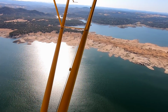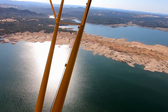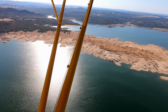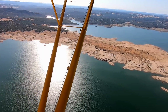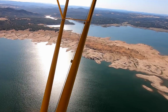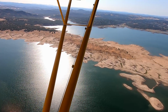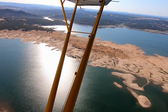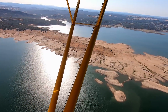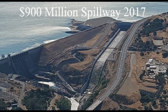Now here at Folsom Dam, they've done some wonderful improvements to the spillway at Folsom Dam. And this is a feature that's going on with a lot of these reservoirs here in California, is improvements to the ability to control the water at the reservoir. So here at Folsom, I'll get the numbers for you, the dollars spent.